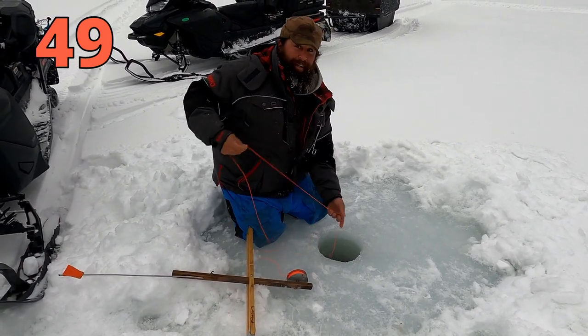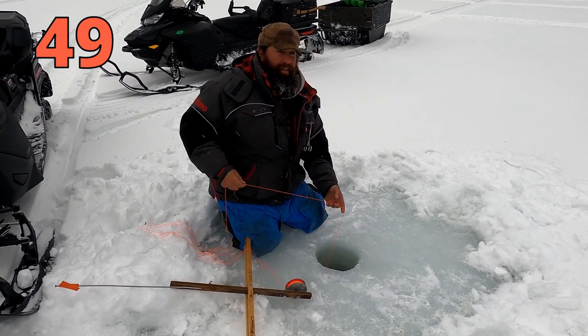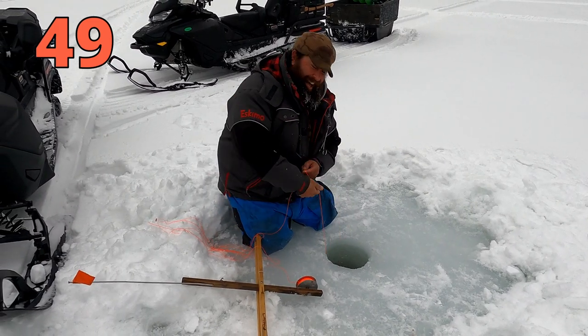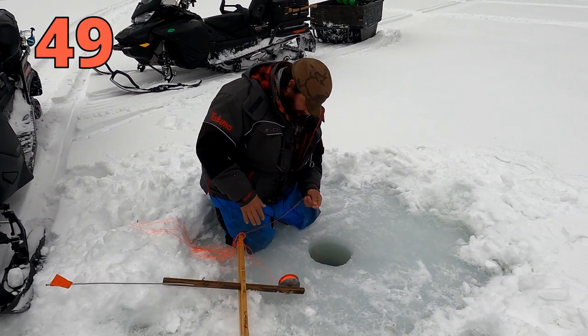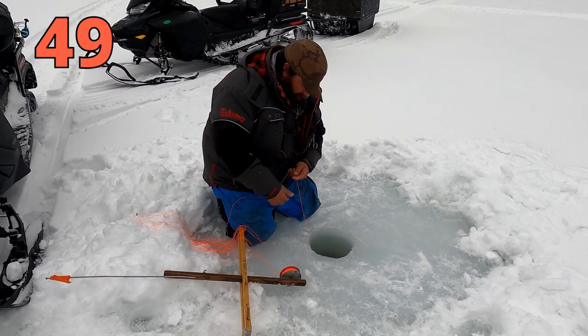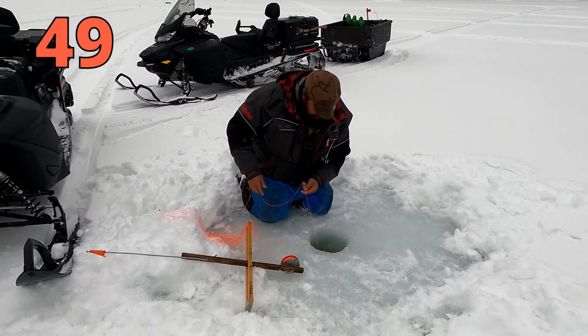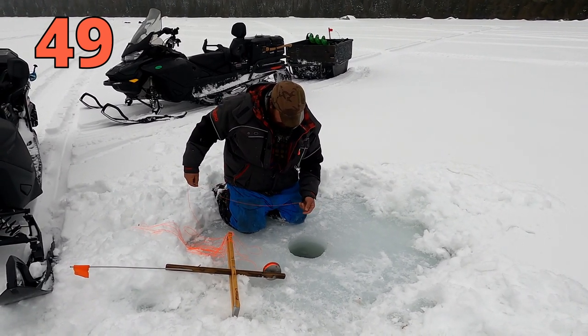Nope, there's one there. Is there? Yeah, he's real small. I might have lost him. I don't know. Yeah, I think I lost him. Nope, he's still there. He was coming up. He feels a little better now, but nothing to write home about. Wow, he took some line. They bite pretty good for pound for pound.